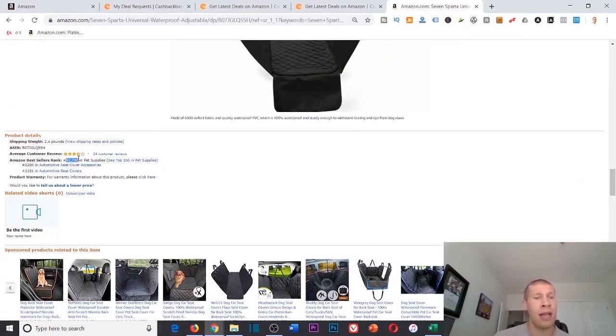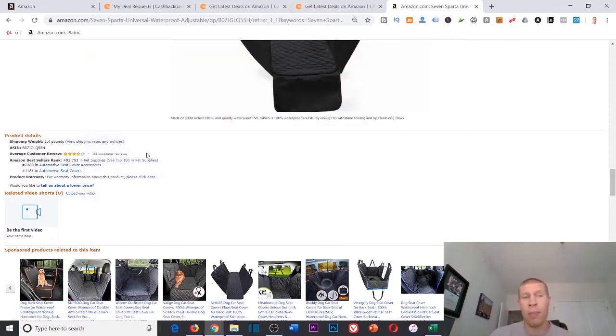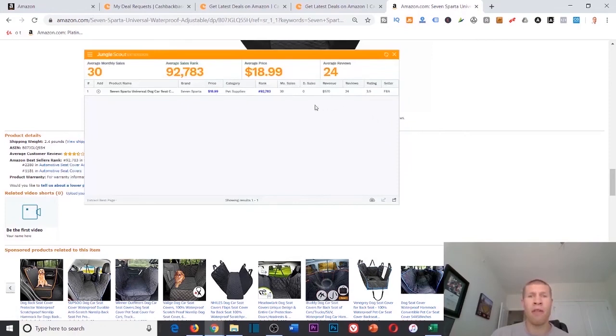So it is $92,000 in pet supplies. If I run the Jungle Scout Chrome extension to show me what the daily sales and the monthly sales are, what I always tend to recommend, if you don't have the Jungle Scout Chrome extension, is to stay below 100,000 bestseller rank in the main category, which obviously, as you see here, is right below 100,000. So this is a perfect example of a product that's good, but it's just barely good. It's selling about 1 a day, about 30 monthly sales. So that fits the bill for me.